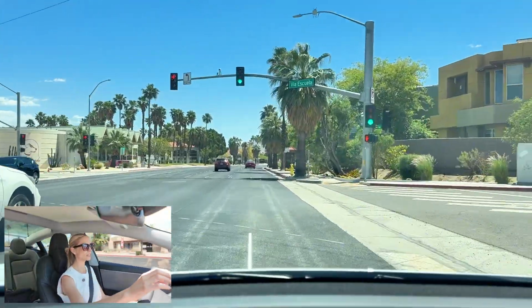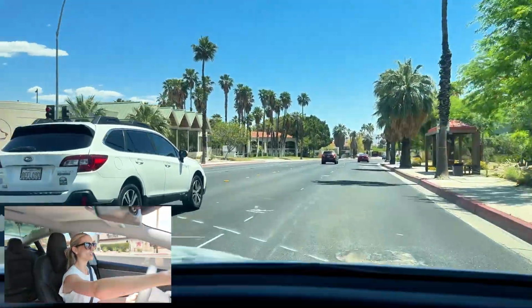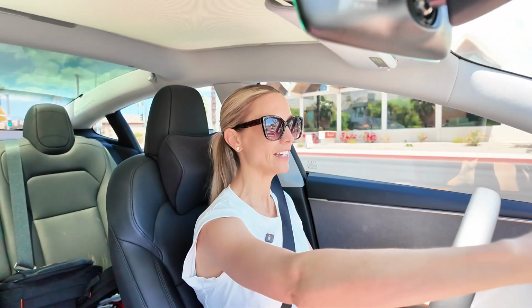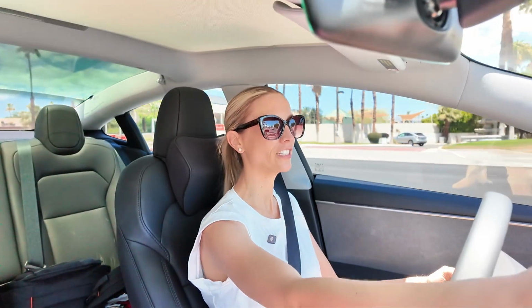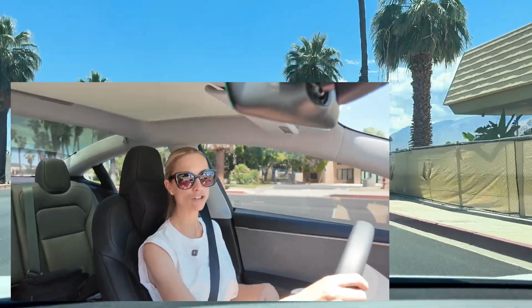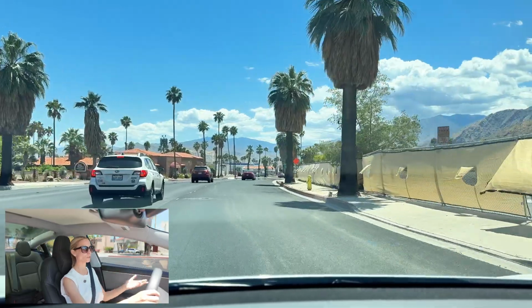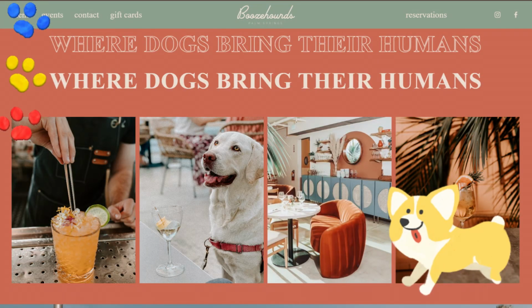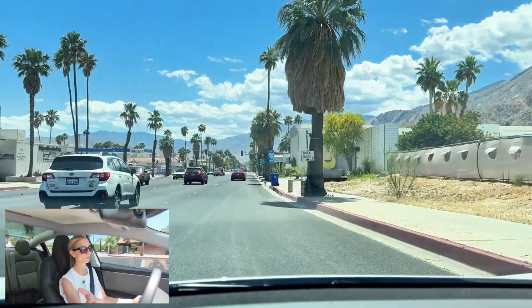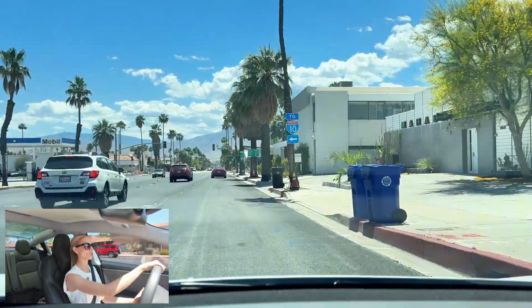Just passing Boone's Hounds. Now, I have not been here yet, but I've heard that's a good destination. I just turned off my camera. To take your dogs, it's like an outdoor area where you can get a drink and bring your dogs and get lunch. I've heard that it's actually overpriced and not really worth it. So take that with a grain of salt.